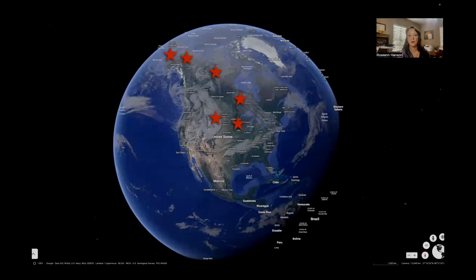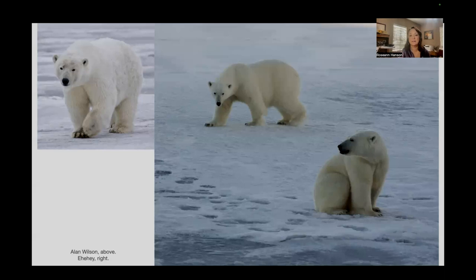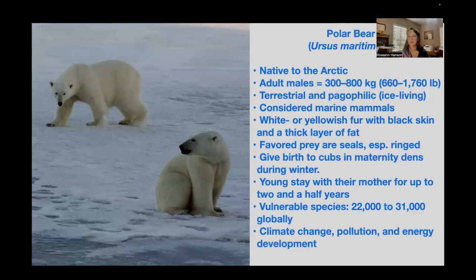All right, where are we going next? We are heading farther north. And you can probably guess, yay, our amazing polar bears. They are incredible, huge, up to 600 to 1,700 pounds. Here's a great new word, new for me: they're both terrestrial and pagophilic, meaning ice living. They're considered marine mammals. The fur is white or yellowish, and they have black skin, which helps with solar gain, keeping them warm, along with a very thick layer of fat.